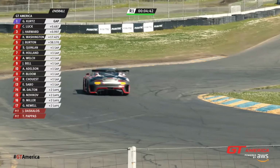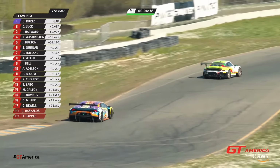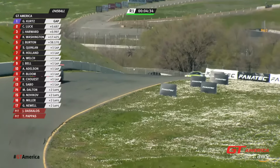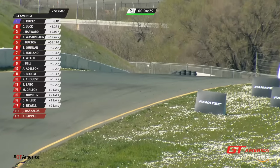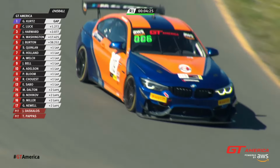To reset, by the way, Quinlan continues to lead in GT4. The lead, though, has come down a little bit. 4.5 seconds back to Holland now. Welch is a further 1.2 seconds back in third. Jason Bell dropping off a little bit. Very strong start to the race, and you wonder if he might have used up that Pirelli rubber.